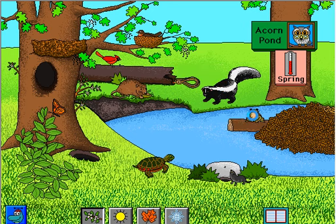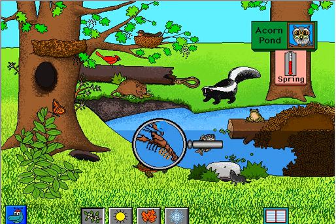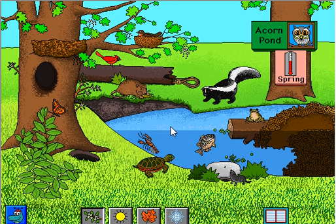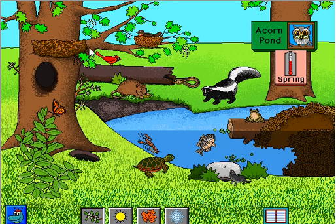The leopard frog calls for a mate. Sunfish. The mother crayfish carries eggs on her swimmerettes. Salamander eggs hatch into tadpoles with feathery gills. Gray squirrels.